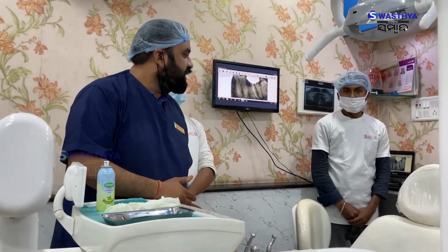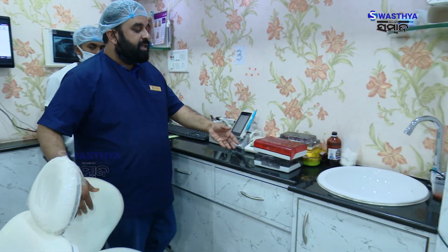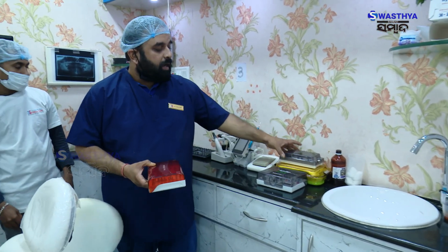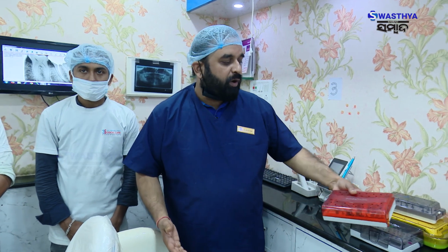This is our digital X-ray, and this is our basic implant kits. We have several systems of implants. I think 5 systems we have. So we can give the patients various options. Normally every clinic has one system or two systems, but we have 5 systems. Depending on the patient's bone quality and budget and everything, we can give the patients good options. And on the spot also we can decide which kind of implant the patient needs.